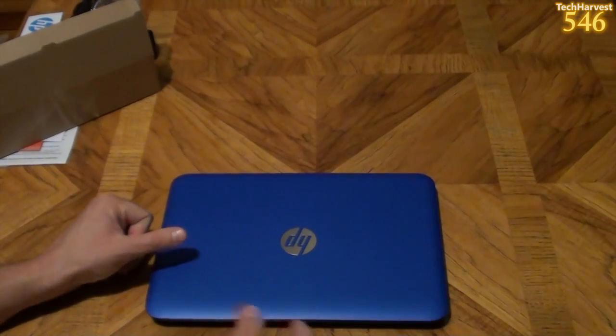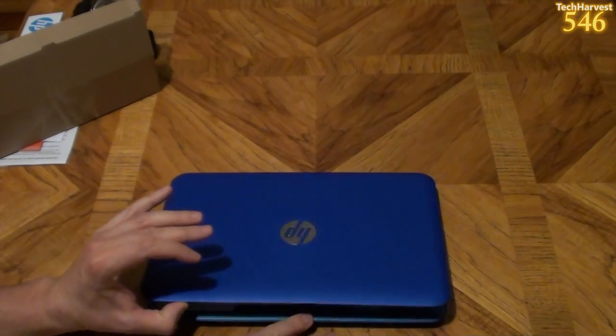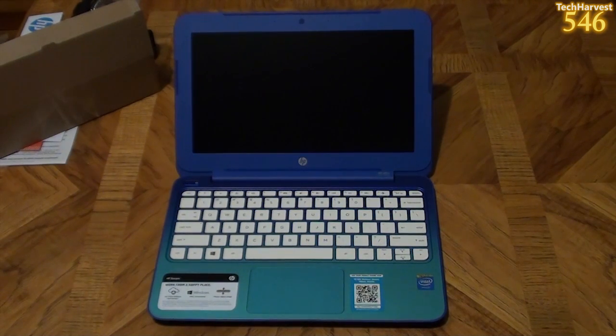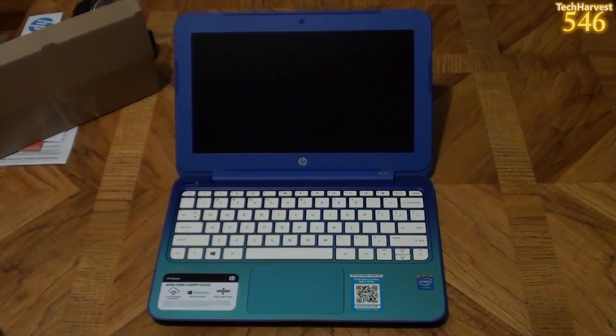I'm not going to take you through the entire process of setting up a Windows machine because you're probably familiar with it. Again, Windows, most popular operating system on the planet right now. Or at least most popular desktop and laptop operating system. If you want to go mobile, then we're talking Android. So anyway, here is the power button up here. I'm going to turn it on.